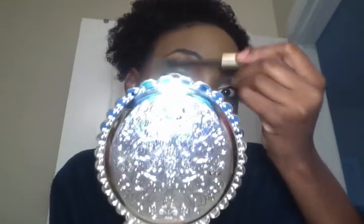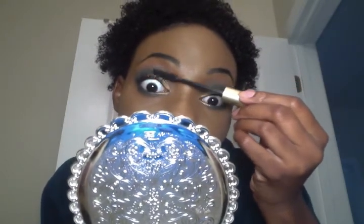I actually have a metallic teal lipstick I could wear with this, but I don't want to. I don't want to do crazy lips. I'm thinking more of a nude lip with this. Going in with the second coat. She's on the bed now. Nola is.